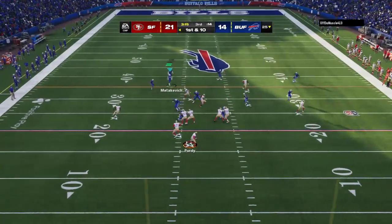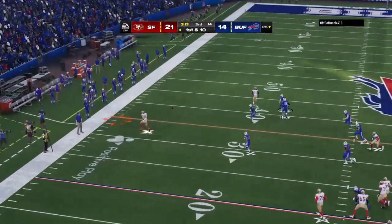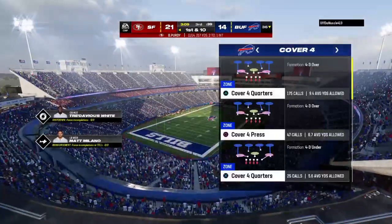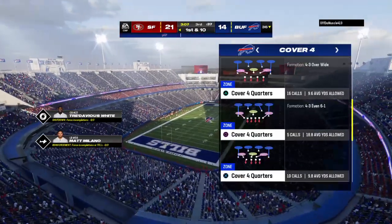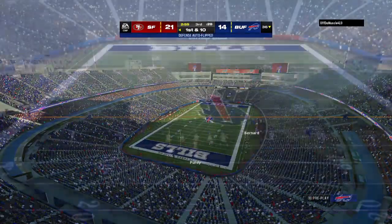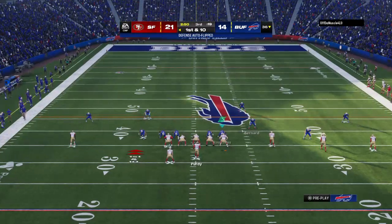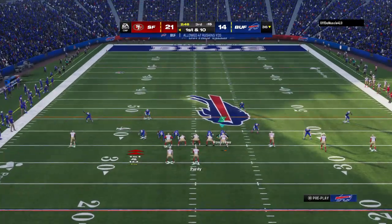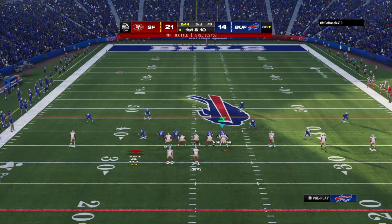Here's Purdy on 1st and 10. The tight end Kittle has it on the left side. A gain of 11 to kick off the drive, and it's a quick 1st down. And defensively, they were in zone coverage there. Do you have to be a little careful playing against a good quarterback like he is to not play too much zone? Yeah, you have to be careful about how much time you're giving up.